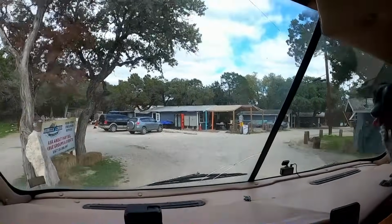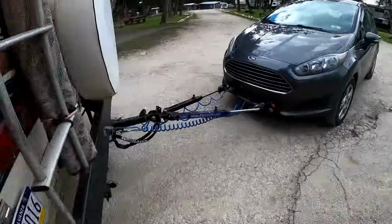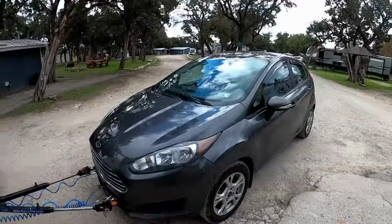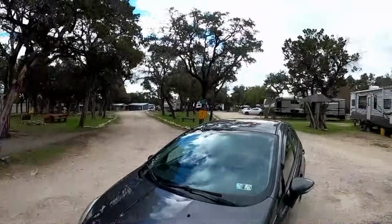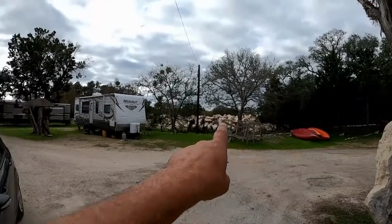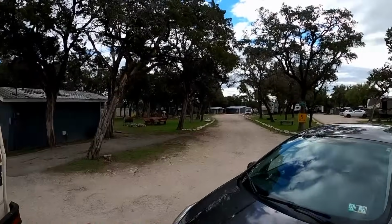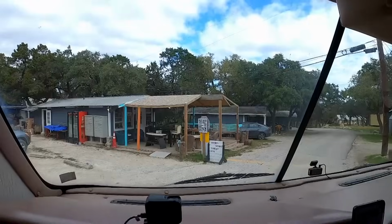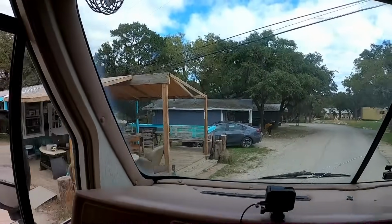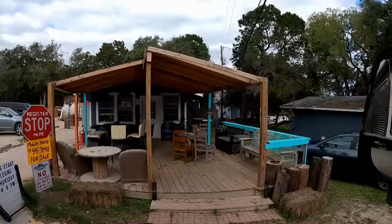I gotta stop and check the car, make sure everything's locked in okay. All right, both pins popped up. We're all locked in. I guess we are ready to hit the road. Yeah, and look, all those rocks over there. There's a whole area out back here too. So it's kind of a work in progress. All right, the car's all secure. We're good. I've got a real friendly cat that hangs out front here a lot. I don't see it this morning.